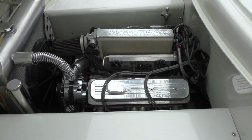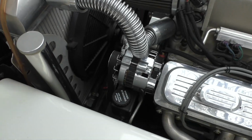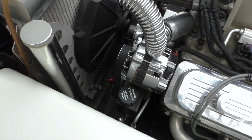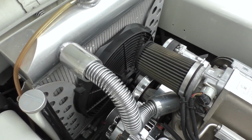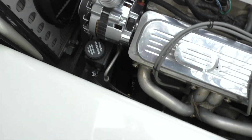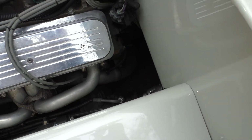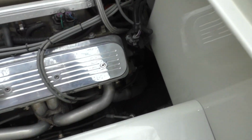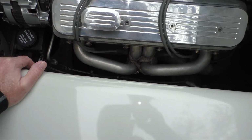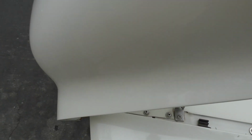Has a GM Performance Ramjet 350 V8. Has a serpentine belt drive up front, high amp alternator. Aluminum radiator on it, that's a Griffin. Electric cooling fan. It does have vintage AC. Has power steering. It has the upgraded Camaro style clip on the front like we talked about during the walk around. Tubular control arms. Short tube headers. Has a 700R4 4L60E. We'll get back and get some more specs when we get back to Spud's garage.